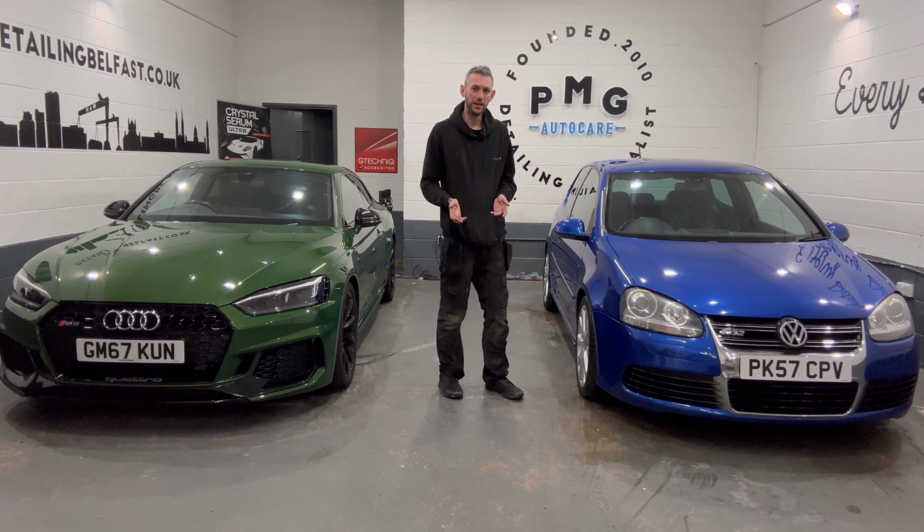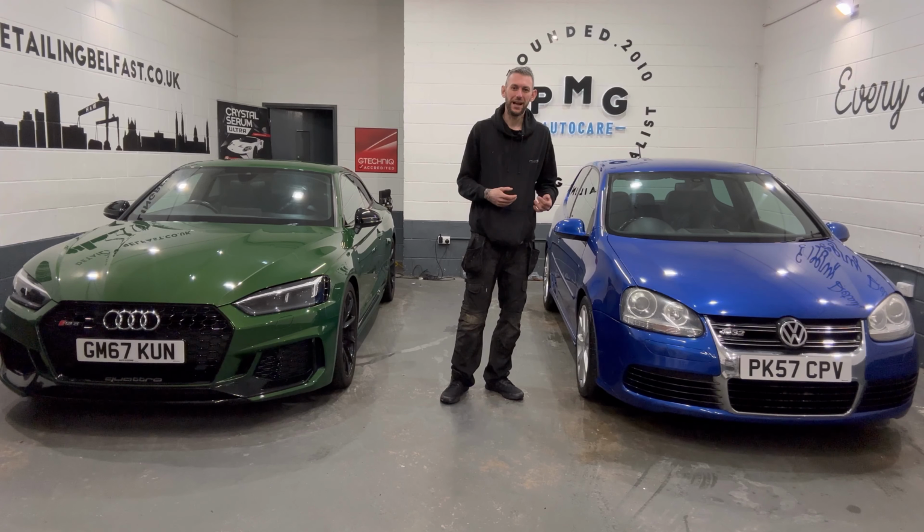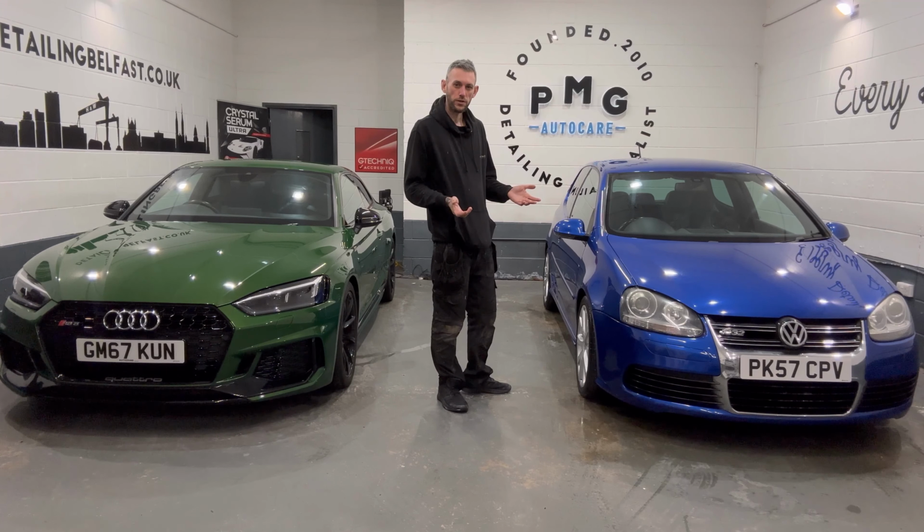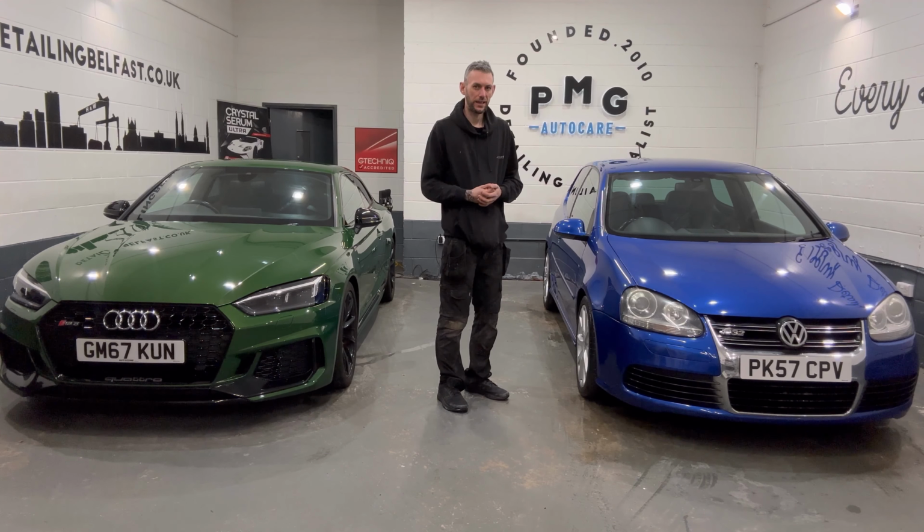Then it's obviously lain outside for a while, and that's allowed the algae and all the greenery and stuff to grow on the car, and it just hadn't been washed for a while, but it's back to squeaky clean again now.